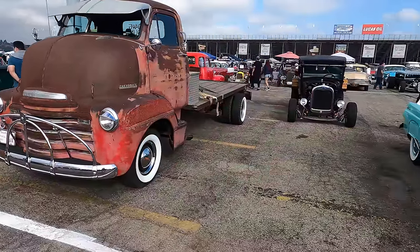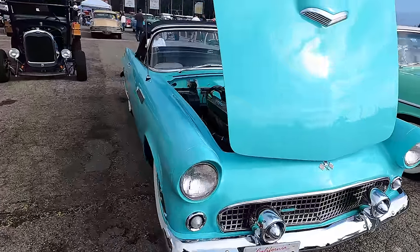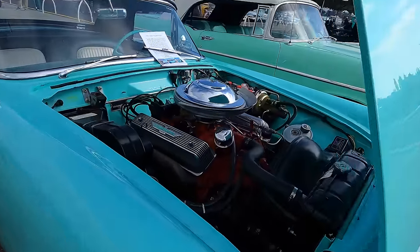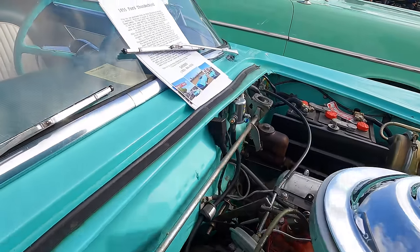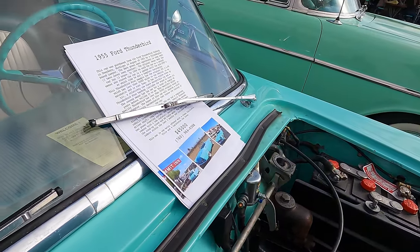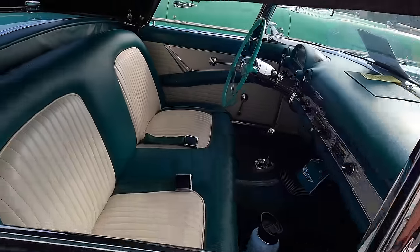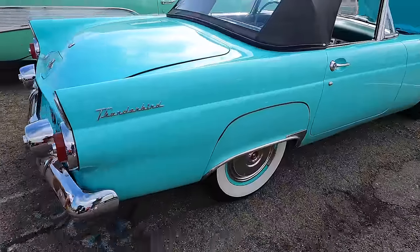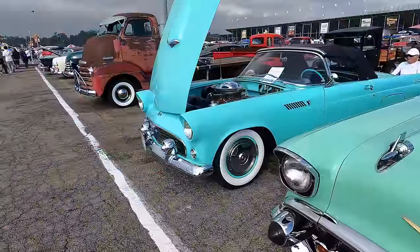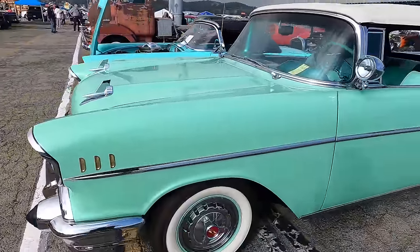Chevy cab over. Got your 5.4 Thunderbird. So it is 45,000. Try to reach over there. That's 57. This is not for sale though.